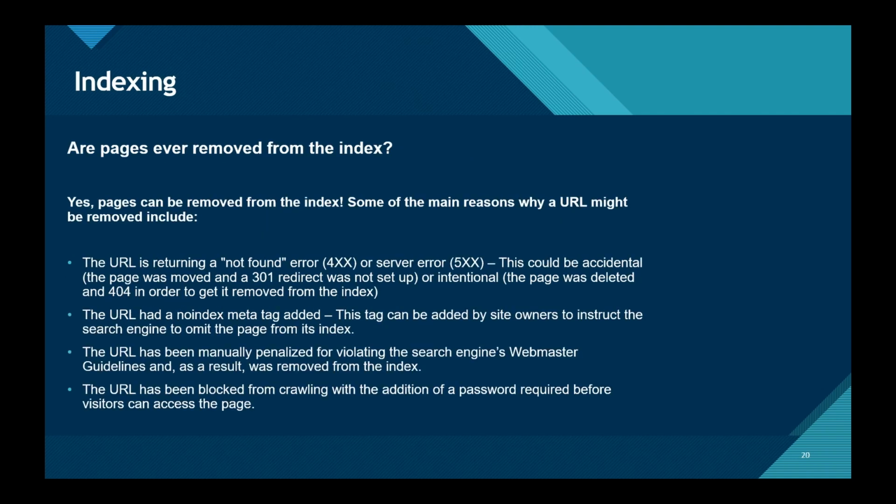Also, are pages ever removed from the index? Yes, pages can be removed from the index. Some of the main reasons why a URL might be removed include: the URL is returning a "not found" error (4xx) or a server error (5xx). This could be accidental, where the page was moved and a 301 redirect was not set up, or intentional, where the page was deleted and returns a 404 in order to get it removed from the index.